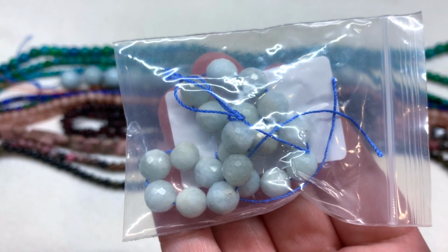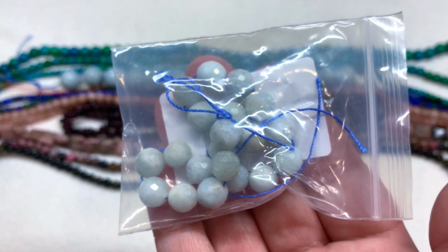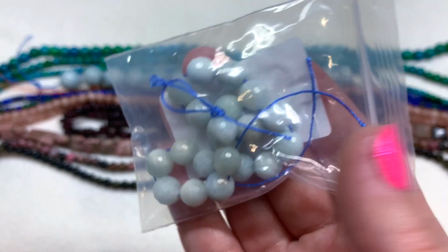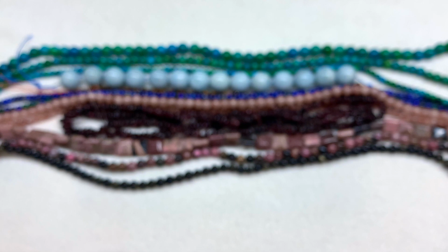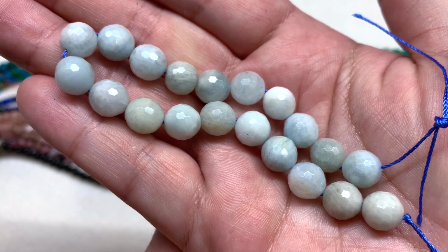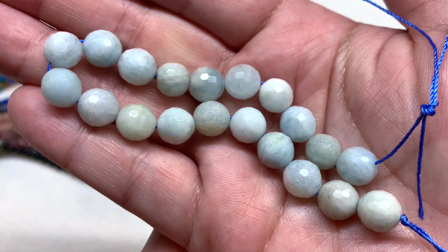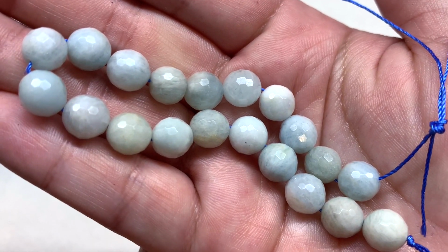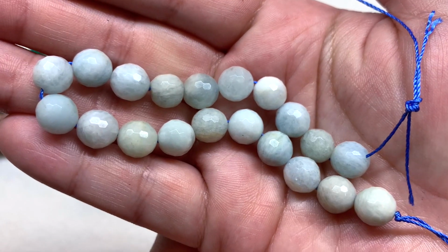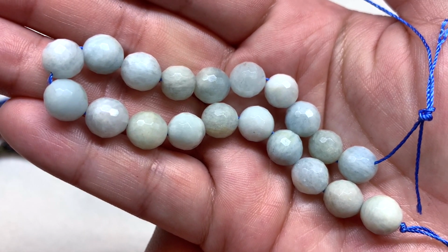Next are some more aquamarine beads. These are the 8 to 9mm faceted rounds. It's a 7-inch strand for $6.89. Just the slightest hint of blue in these beads, but mostly overall looking very, very light grayish in tone. You can see those fairly large faceted rounds that are cut beautifully. They're very consistent, and those facets give them a little extra glimmer.